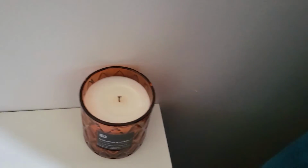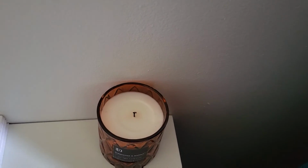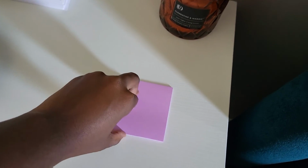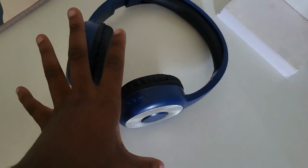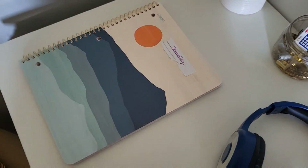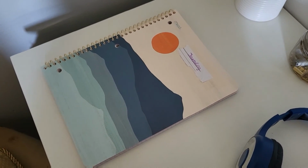And then here are some note cards. And then this is a candle that smells really good. It's clementine and mango. Next here are some sticky notes, in case I can actually stick to stuff and memorize things. Next here are headphones. And then here is my journaling notebook that I just started recently, like two days ago. And there's nothing on the main wall, which I don't know what to put on.